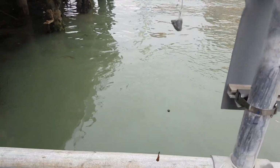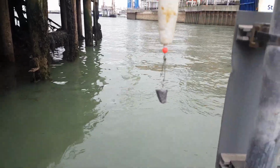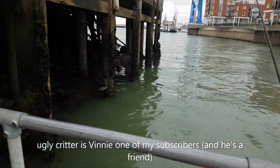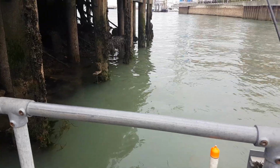So it is worm 1 out of 100. Just chucking a small worm on a float down in Camberdock. Oh yeah, and this ugly critter's here as well. Yeah, thank you for that. It is low tide, and I intend to do quite a few hours, and we'll see what happens.